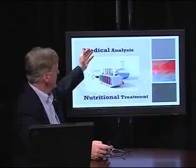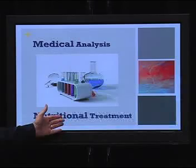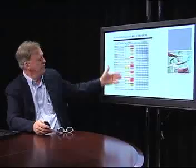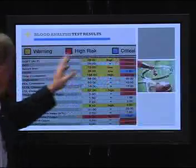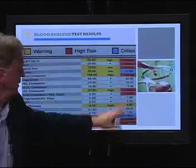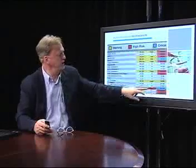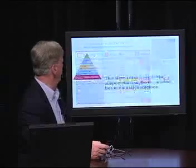We're using medical analysis by blood tests, urine tests, saliva, stool tests, hair analysis, and we're using nutrients to do the treatment, as well as dietary recommendations. So to do the beginning blood test, we do 52 elements in the beginning blood test, and we color code the results: warning, high risk, and critical. And this person's results were not so good. When they came in later on, many of the reds had turned to yellow, the blues had gone. So this person did quite well on the nutrient regime.